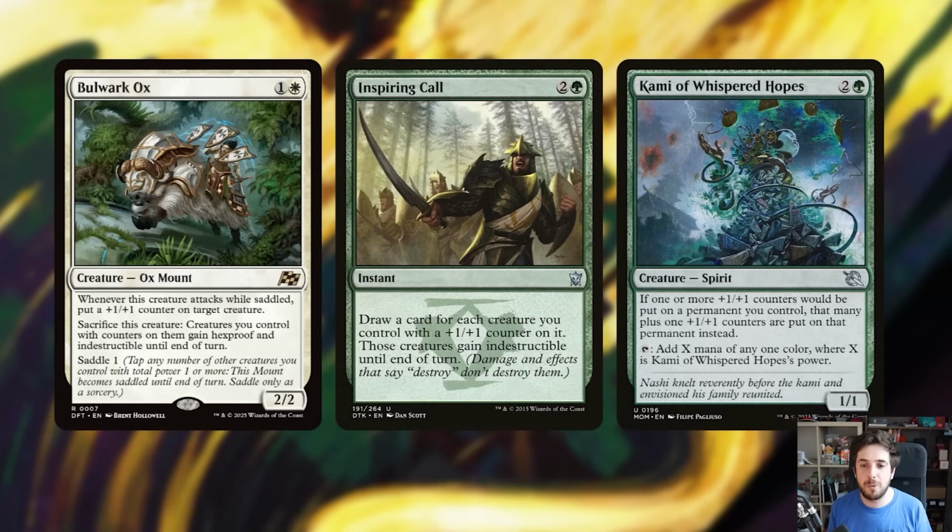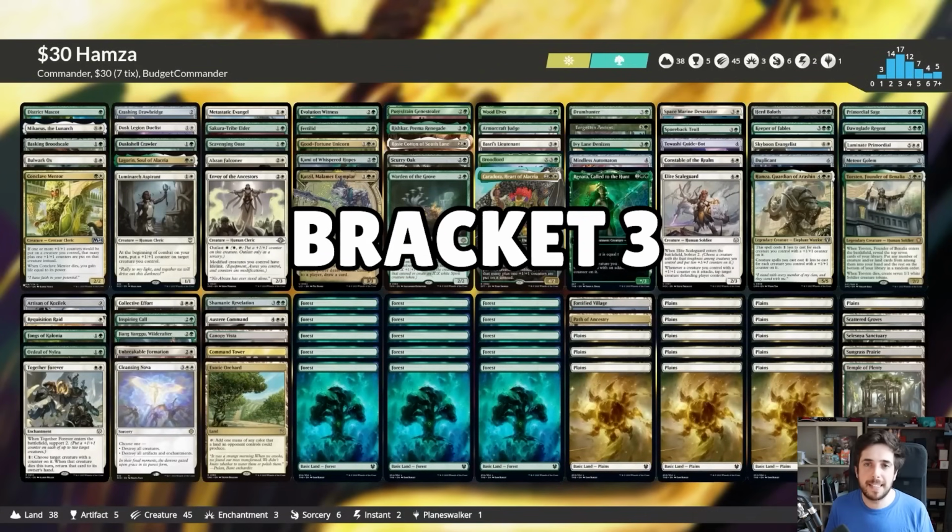Whenever we put a counter on something, we put an additional one on it. So that's nice as well. So the deck is very straightforward, +1/+1 counters. Hamza is a great payoff at it. And as you can see, I believe it's 45 creatures. Yes, 45 creatures in the deck.